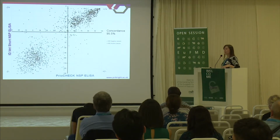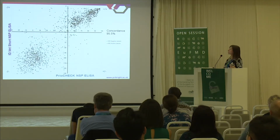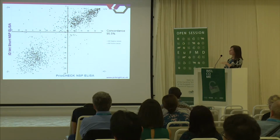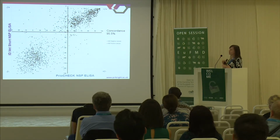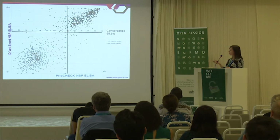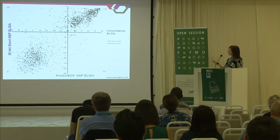So each operator tested their samples, which is a lot of data when you consider that we asked them to test in duplicate. We've done a comparison for all 5 labs, with the 10 operators, and this data is showing the comparison along the x-axis of the PrioCHECK NSP, and the y-axis of the ID.Vet short ELISA. As you can see, there are clearly distinct areas where these are your positive samples, and down here are your negatives.